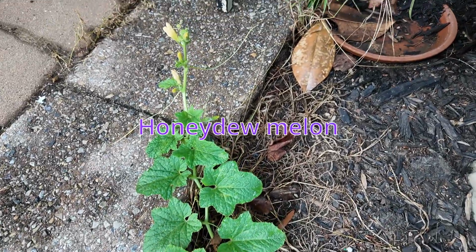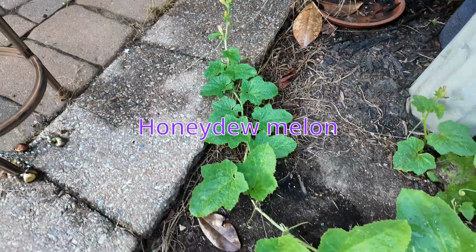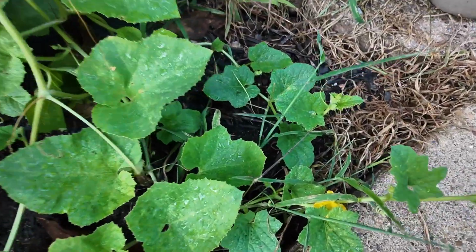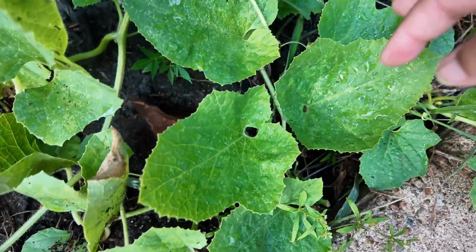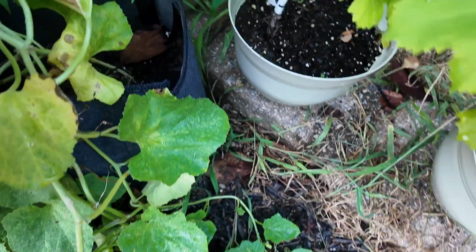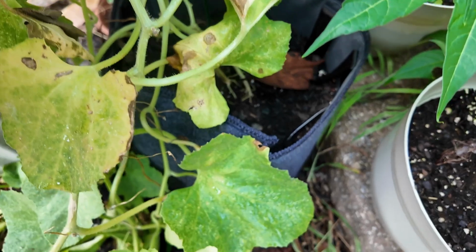This is a honeydew. Yes, honeydew. I have it here so it can trail. I have some flowers. Hopefully get some melons soon. I have it in this grow bag from Epic Gardening. It's a lined grow bag.